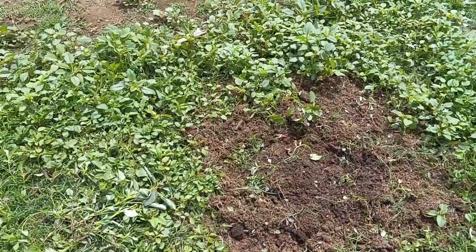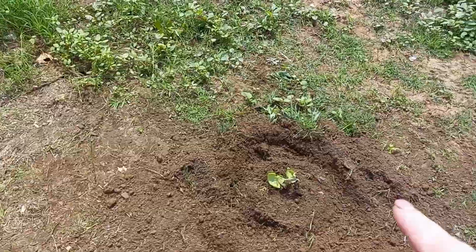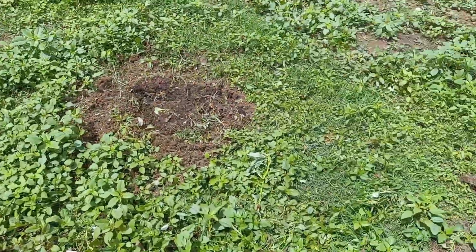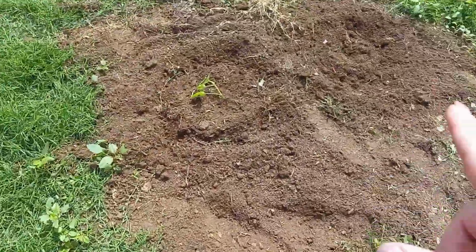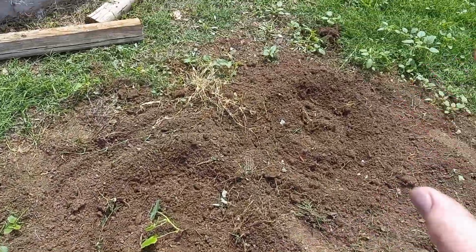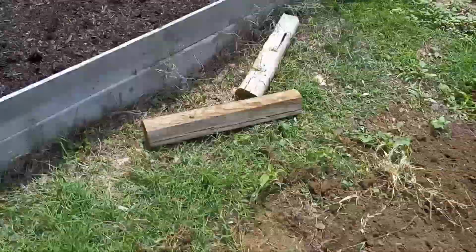I've got some sort of squash. I think this is either spaghetti or acorn. Those are either acorn or patty pan. I'm not sure for sure. This is a squash. I think these 2 here are loofahs. I'm not positive, but we'll see.